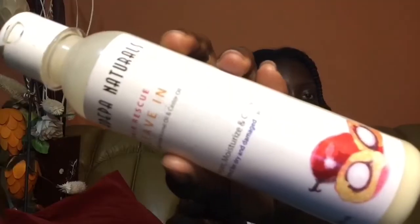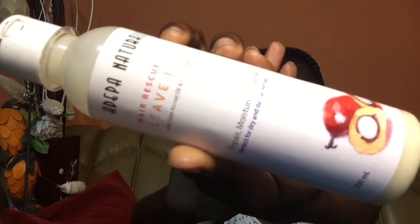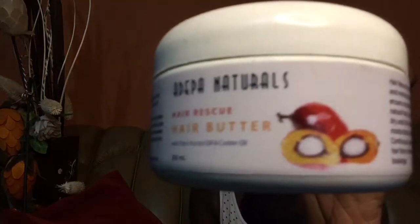Hey, welcome back. So right now, after re-moisturizing my hair with Adepa Naturals leave-in conditioner, I just finished and I sealed in the moisture with the hair butter, also from Adepa Naturals. So after doing that, my hair is moisturized and I'm about to trim my hair with, hey, the devil is a liar, they don't want me to trim my hair. I'm about to trim my hair with these scissors and then I'll comb it out with this and then I'll put my hair in a twist for the next day. So that's basically it, but I'm going to show you guys how I do it for my hair.